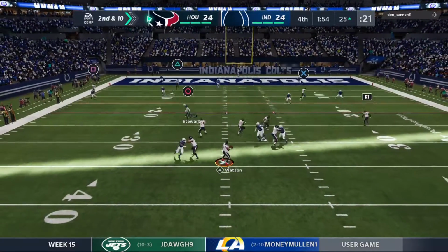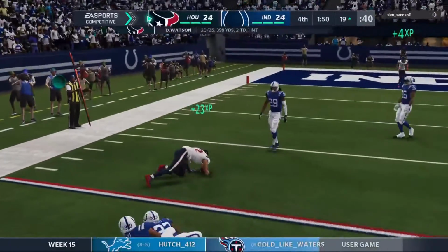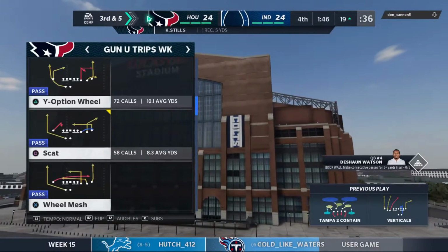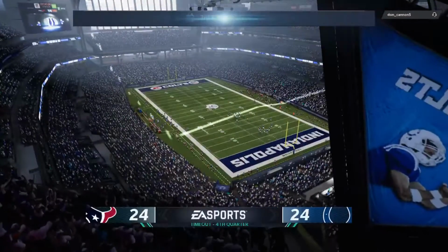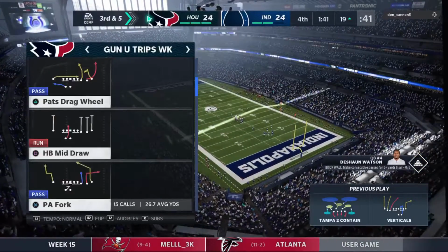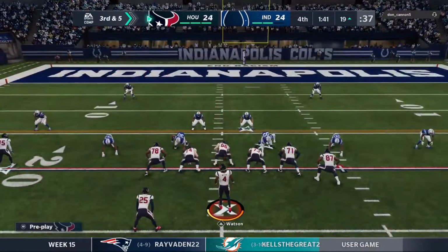It's Watson on the left side. This is Stills. 5 yards. Now it's 3rd and 5. That completion helps out in a nice way. Now they can take a little bit more time, but guess what? They've got to make sure on their throws that they see it open, not just anticipate it. The Colts going to use the first of their timeouts as they'll talk it over here before what will be an important 3rd down.